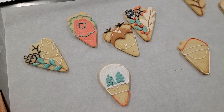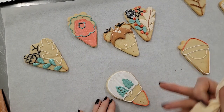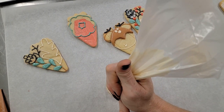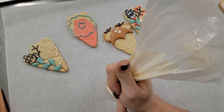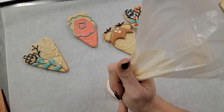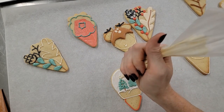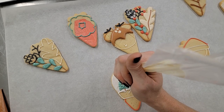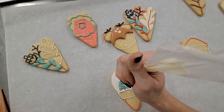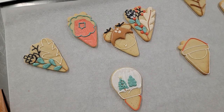One thing I want to be able to put on here though is the star, okay? The star is going to be with this one. And all you're going to do is put five little dots, and it's really hard I think to see, and I do apologize. We're gonna put five little dots around like a circle. See how I did that? And then you're going to just kind of pull them in so that it has the idea of just a star sitting on top of this tree, which is really cute.